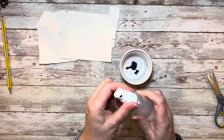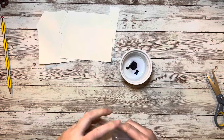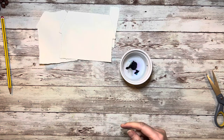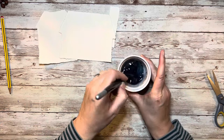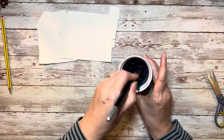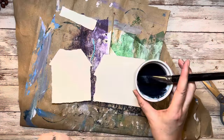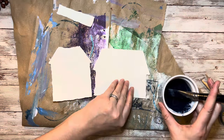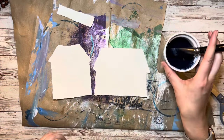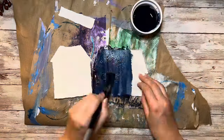And to make a colour wash, I'm just using some water from my water spray bottle. And I want to just mix those colours in together using my paintbrush. And that will give me a nice stain, and then I will add that to my paper. I've got my watered down acrylic paint, I've got my little houses here, and I'm just going to paint over the top and see if I can stain them in a nice inky blue colour.